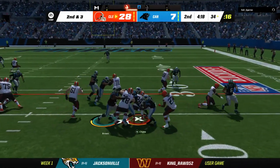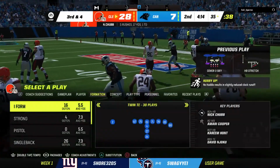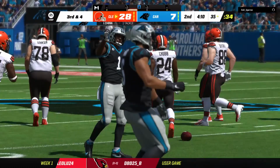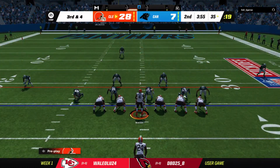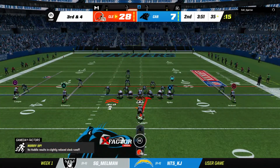2nd down, here's Chubb again. And this time they were waiting for him as he'll be knocked down before he can get back to the line of scrimmage. 2 yards the loss, and now they go from 2nd and 2 to a tough 3rd and 4. In search of 4 yards here to pick up the 1st down.